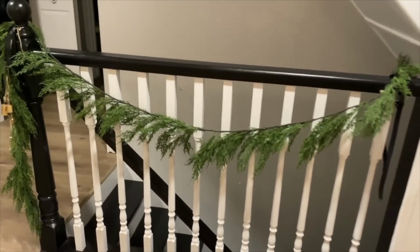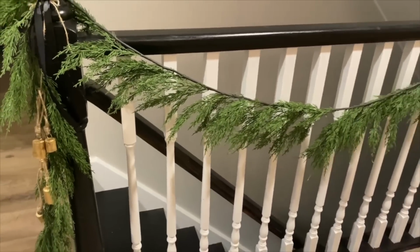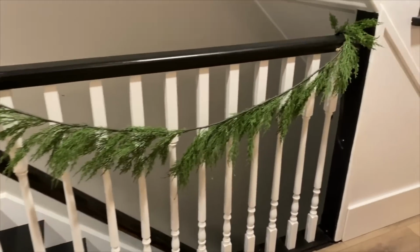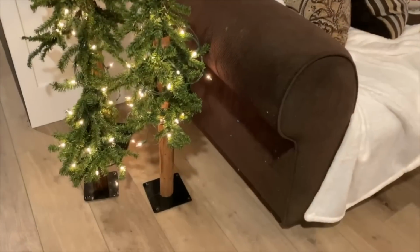And I did forget to mention that the bells did come from Amazon. So I love the way this turned out. I think it looks perfect to tie all of my decor on the main floor together.